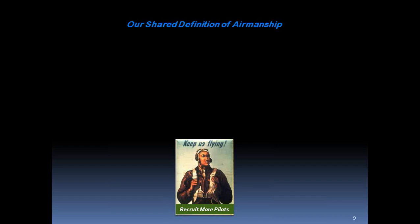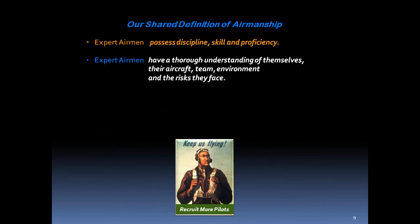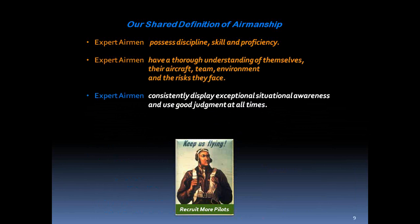So this is the shared definition of airmanship that we've been using, and we look at it from the point of view of what is an expert airman. Our expert airmen possess discipline, skill, and proficiency. Expert airmen have a thorough understanding of themselves, their aircraft, the team they operate with, their environment, and the risks they face. And expert airmen consistently display exceptional situational awareness and use good judgment at all times. Key words: consistently, exceptional, and good judgment at all times. So that's what we're striving for. So that's our shared definition of airmanship. I hope that you can at least buy into that for the discussion we're going to have here this evening about situational awareness.